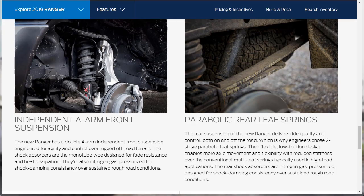Then there are the parabolic rear leaf springs. The rear suspension on the new Ranger delivers ride quality and control both on and off road, which is why engineers chose 2-stage parabolic leaf springs. Their flexible, low friction design enables more axle movement and flexibility with reduced stiffness over the conventional multi-leaf springs typically used with this kind of setup. The rear shock absorbers are also nitrogen gas pressurized, designed for shock damping consistency over rough road conditions.